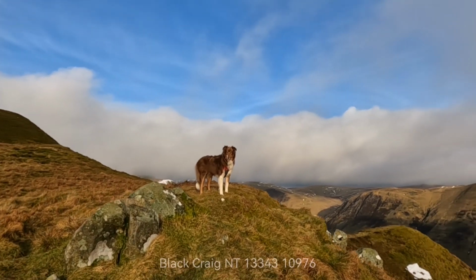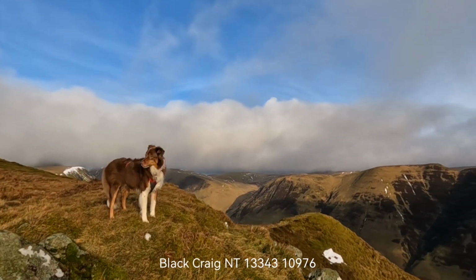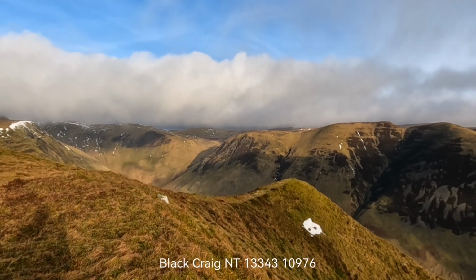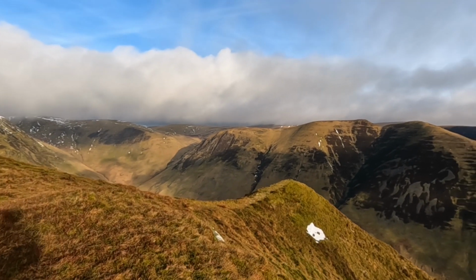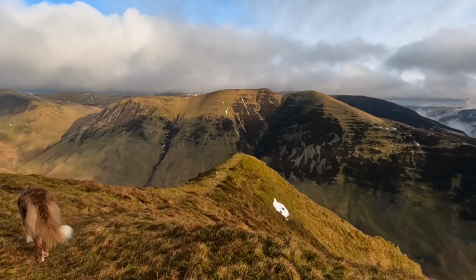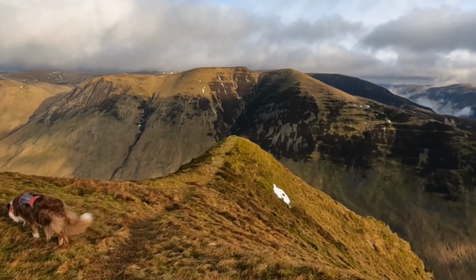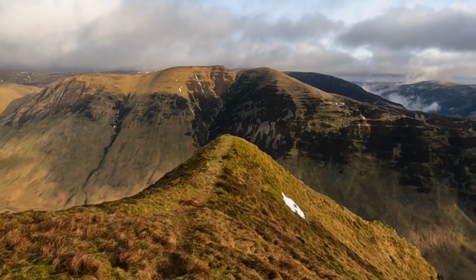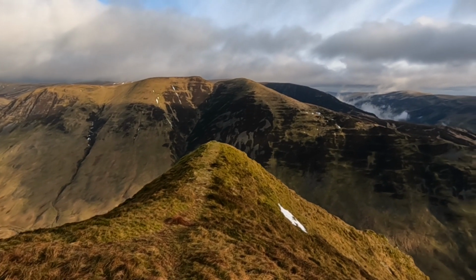Black Crag. There's a lovely little grassy arete that just kind of pokes out the side of the crags here, where we'll go and have a look. Just down here, look. How lovely is that? Beautiful. You get a great viewpoint from it, right down the valley.